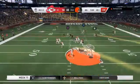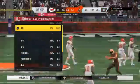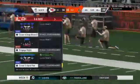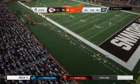On 4th down, Stafford. And it is incomplete. Andy Reid went for it, but it won't pan out. And this Browns defense stands tall. So they really needed points here in a 2-score game. Could not come away with anything there on 4th.